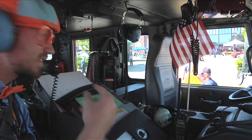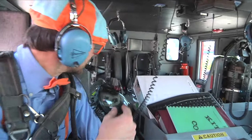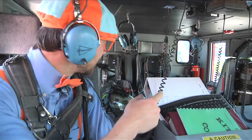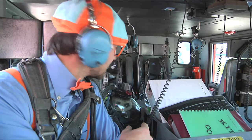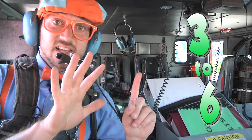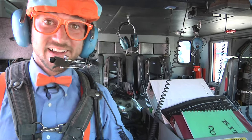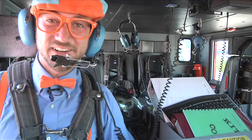Oh, check the back out with me. Yeah, look at all those seats. That's where the rest of the fire workers sit. And there's anywhere from 3 to 6 firemen in the fire truck going to the fire. Let's check out some more of the fire truck.